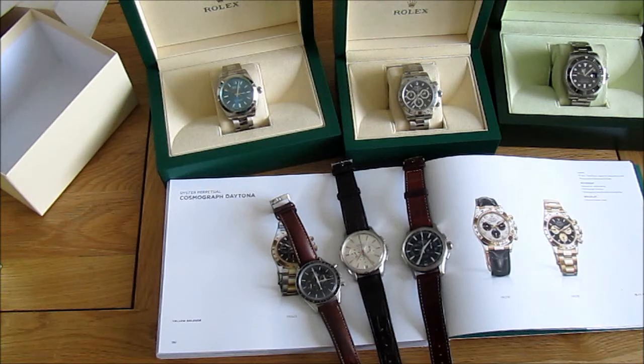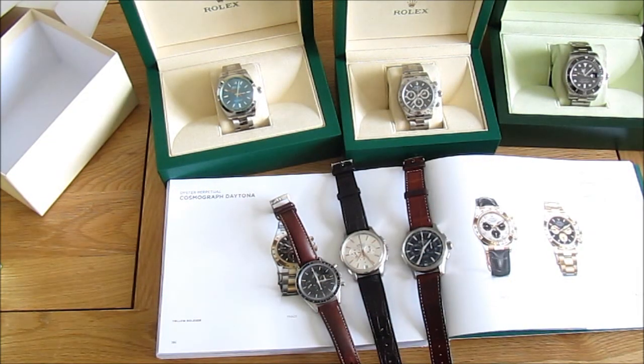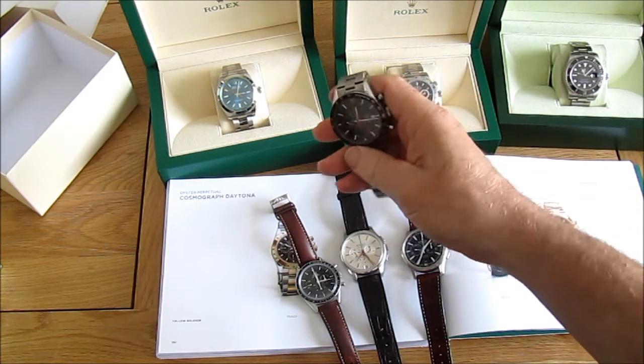And hello again. As you can see, I've got my collection out from the safe. There's all the boxes I've just opened up, and here's my watches here. The Rolexes, Zeniths, the Omega, and also not forgetting my trusty Tag, which I've got on my wrist today.